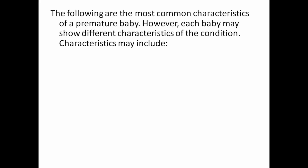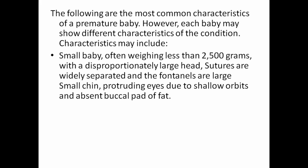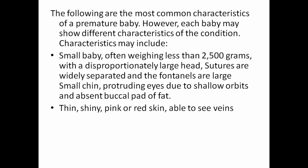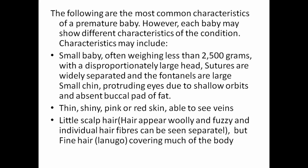The following are the most common characteristics of a premature baby. However, each baby may show different characteristics of the condition. It includes a small baby, often weighing less than 2.5 kg, with a disproportionately large head, sutures widely separated, and large fontanelles, small chin, protruding eyes due to shallow orbits and absence of buccal pad of fat. Thin, shiny, pink or red skin, able to see the veins. Little scalp hair. Hair may appear woolly and fuzzy and individual hair fibers can be separated.